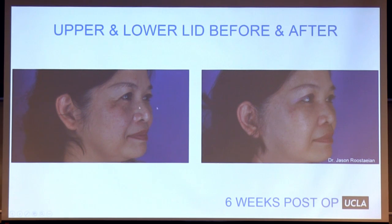And then with the lower lid, she was just bothered by the tear trough. She didn't really have a lot of excess fat or skin. So I just built up the cheek here, and that was with the fat grafting. So again, you have to tailor each procedure for what the patient needs, and you can get very natural looking results if you pay attention to these details. Here's a close up. Yep.